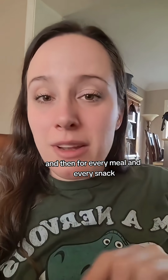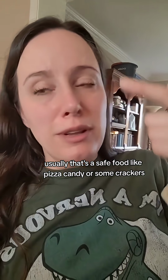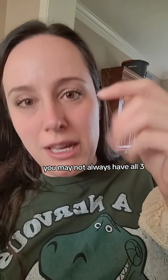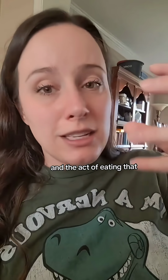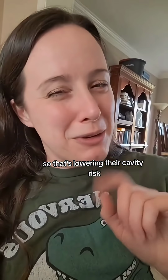And then for every meal and every snack, when you think of a snack as a mini meal, you serve the 4 groups. So you've got a carb, usually that's a safe food like a piece of candy or some crackers, something they love and you know will get them eating, because for the typical child, eating begets eating. And then you also want to serve a fat, a protein, and or a fiber. You may not always have all 3. But something else that they're going to be chewing that's going to stimulate salivary flow. In the act of eating that, it's going to remove that candy or carb from their teeth and move it to their tummy. So that's lowering their cavity risk.